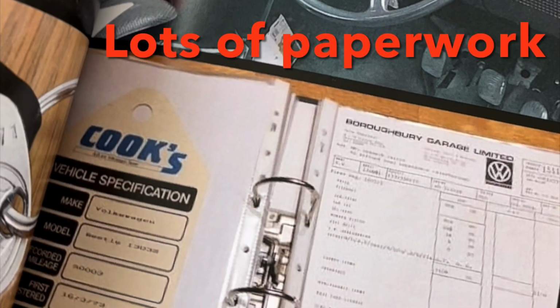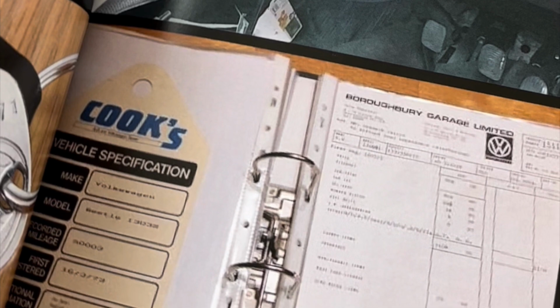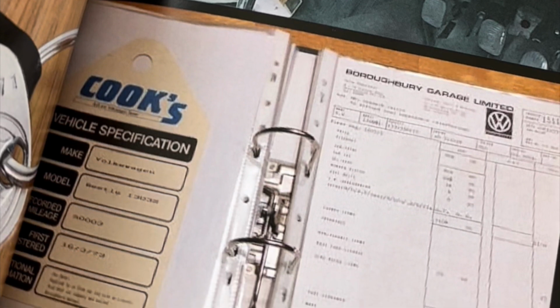So let's just climb in. So, headlining again. That's the original sticker from the garage. It was bought from Cook's. We've got the original paper, or cardboard rather, sales hanger that would go over the rear view mirror. Sale on the forecourt, and that is from when the original owner part-exchanged it against the Mark III Golf. There we go.